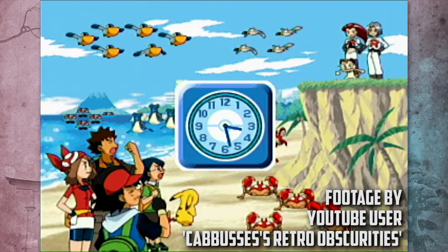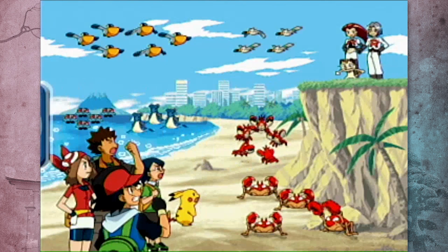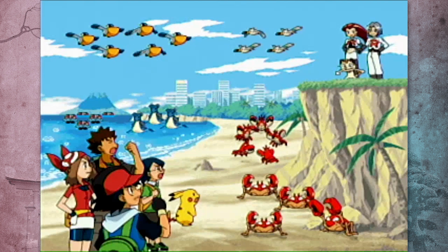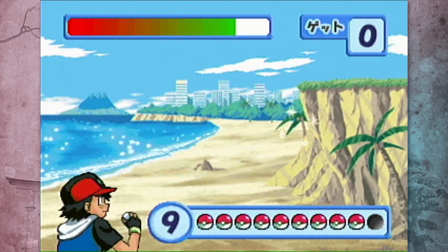Pokemon Advanced Generation Pokemon Number Battle, released on October 1st, 2005. The game uses the 3rd generation of Pokemon. It mostly involves finding hidden Pokemon in various scenes, as well as solving math questions and puzzles.